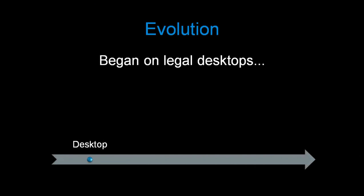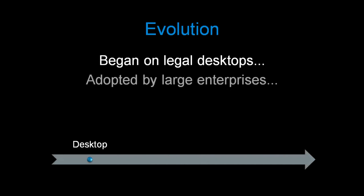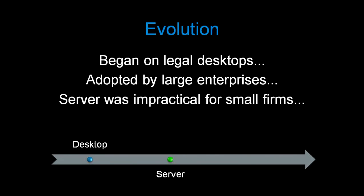And HotDocs initially was available primarily just in a desktop environment. And then we came out with HotDocs Server about 10 years ago. And Server was a solution really ideal for enterprises with hundreds, thousands of users producing a massive amount of documentation on a daily basis. And then this year we came out with the cloud-based service called Document Services.